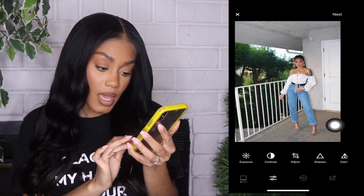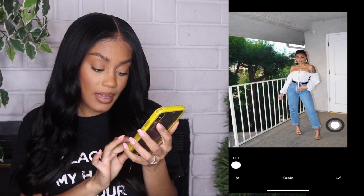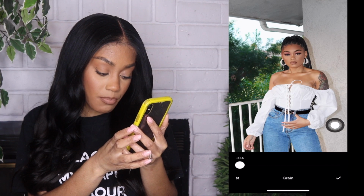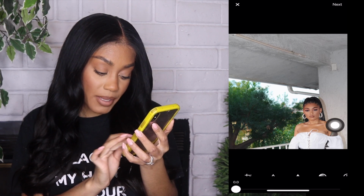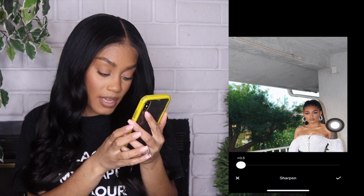And then, I think that's about it. You can go into the grain tool, and I'm gonna take the grain to about 0.5, 0.4. Nothing too fancy. Take that to 0.4, and then I'm gonna sharpen my picture. And I'm gonna put that on 0.4 as well.